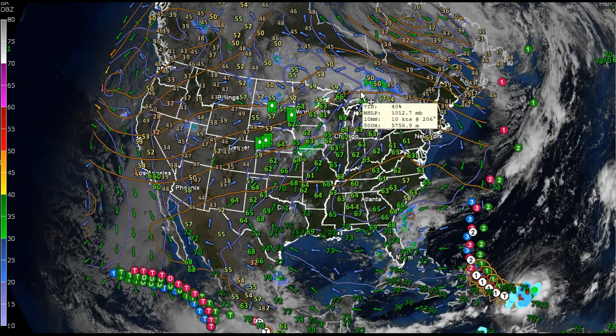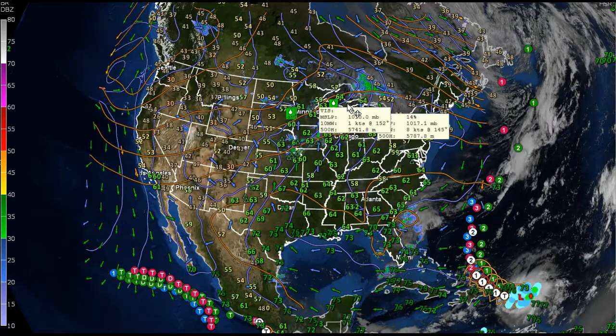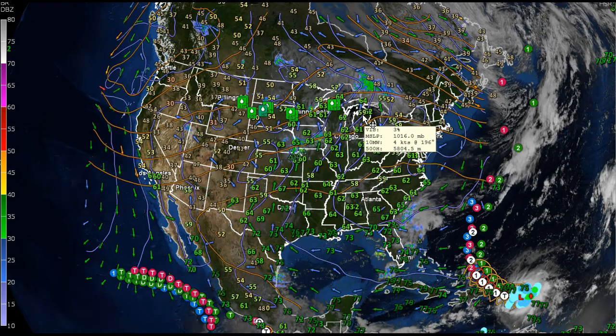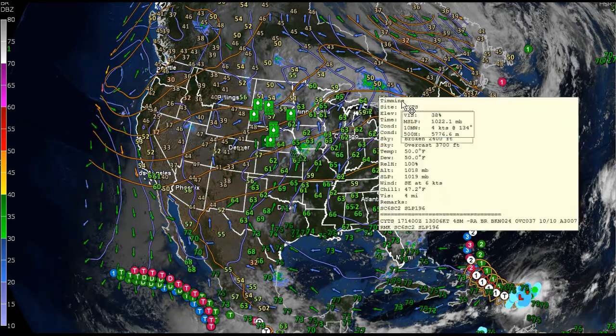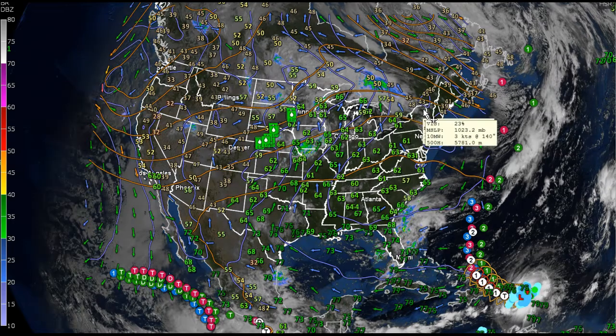It's going to drive it. And then we're going to see a complex feature here with a lot of moisture and warmth to the south, colder air and much drier conditions to the north. That interaction is going to develop a frontal boundary, and that's going to be working in.